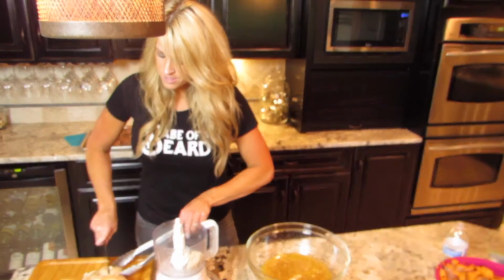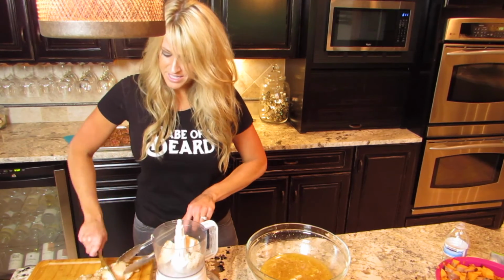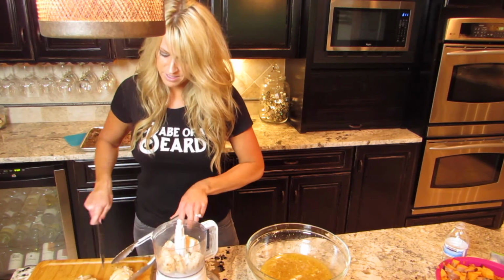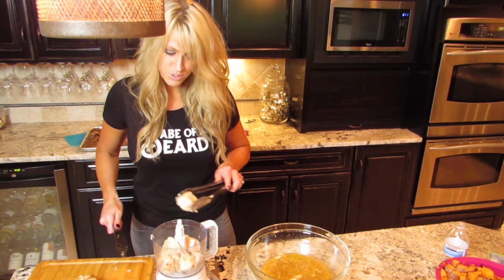So all I do is I keep my knife and tongs, and I'll cut this in half so it can go through the food processor a little easier, and I'll put about 2 chicken breasts in there. I need to get a new food processor because this one's only like a 3-cup one, so I need a bigger one. But this chicken is slightly undercooked, which is what you want.